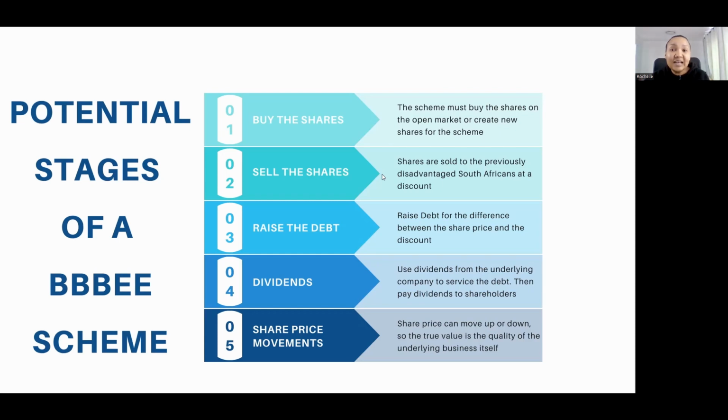The next thing is they sell you the shares, the retail shareholders or the employees or the community schemes. All of them normally have an employee part, a community part, and a retail part. And that's where we come in, where we can buy it on the JSE.